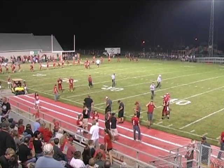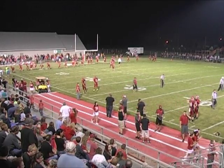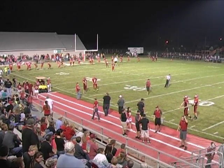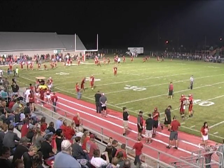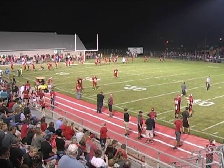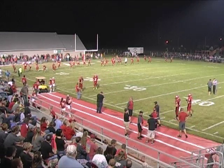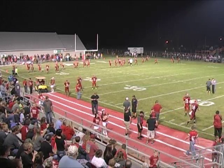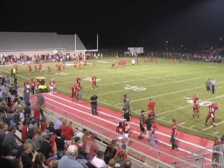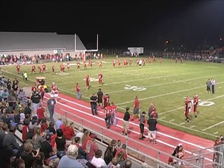A minute to go before we get things started in half number two of this high school football game. If you're just joining us, the halftime score: it's the Edgerton Bulldogs leading the Hicksville Aces at halftime, 14-6. It was kind of a rough and tumble first half. Both teams moved the ball up and down the field pretty well.